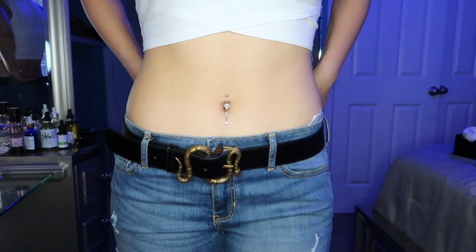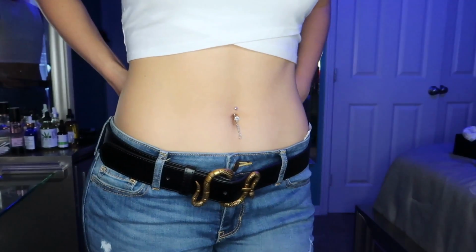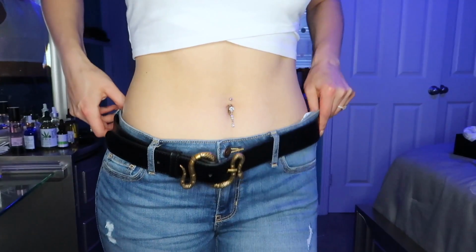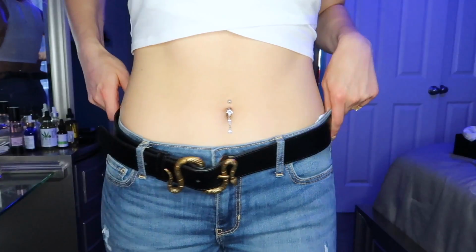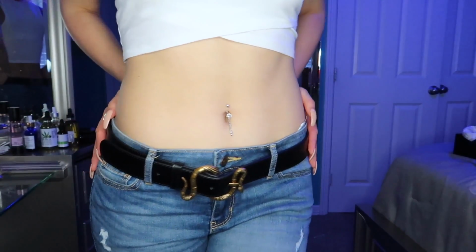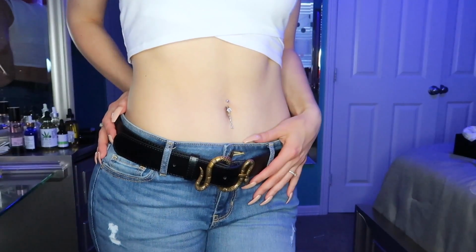You're like, wow. So this is what the Gucci belt looks like, and like I said, it is a little big on me, so I do kind of have to hold it until I can get it adjusted properly, but I just love the way it looks. I think it is absolutely gorgeous, and I'm just very happy with it.